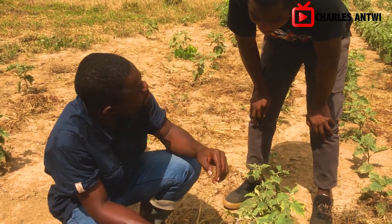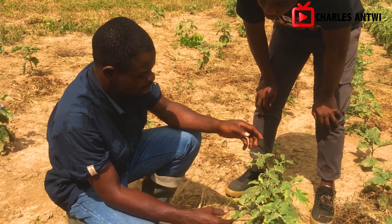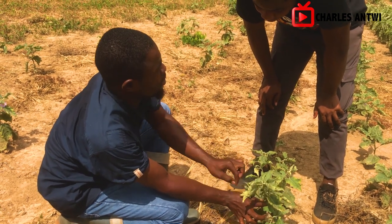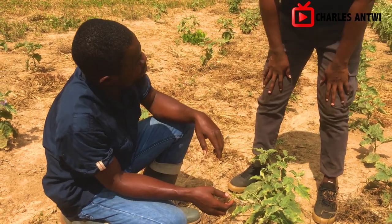So that won't affect probably the water that you would have to. No, it's not going to affect it. It's like the way you have one branch here. It's just this branch that maybe you take off. You take this one, then you put the tomatoes there. It's not going to affect it in any way. Oh, okay. Yes.